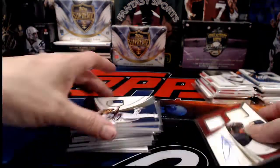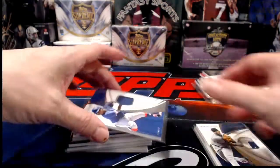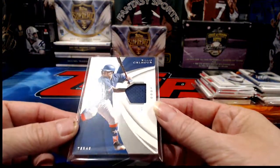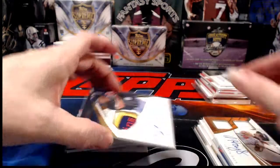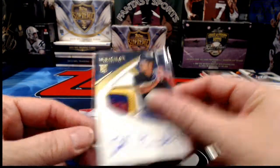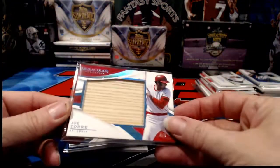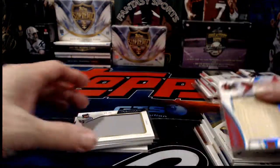Flaherty to 49 for the Cardinals. We have the laundry tag to 10 for Severino and the Yankees. To 99 for the Rangers. There's Austin Hayes for the Orioles. That's a pretty awesome patch as well. Zach Granite and the Twins to 99. Joe Torre, which I love, that is to 5 for the St. Louis Cardinals.